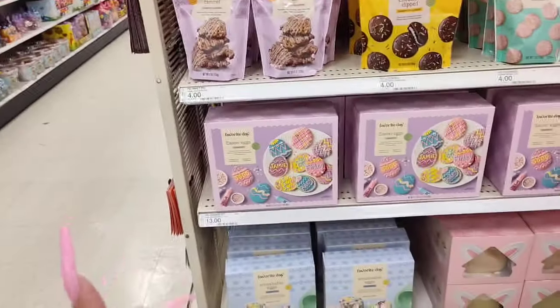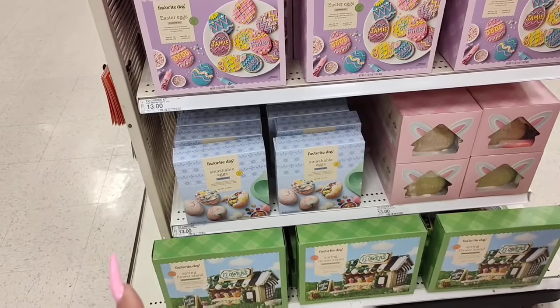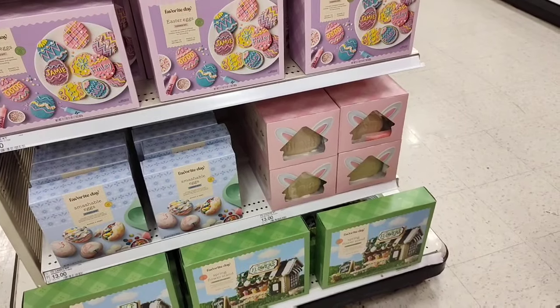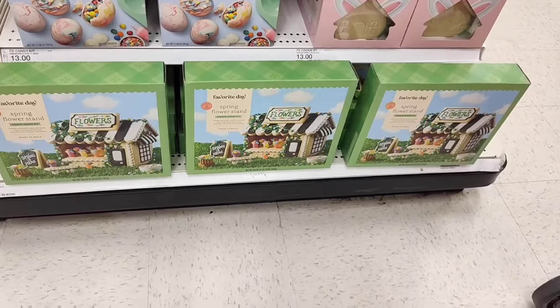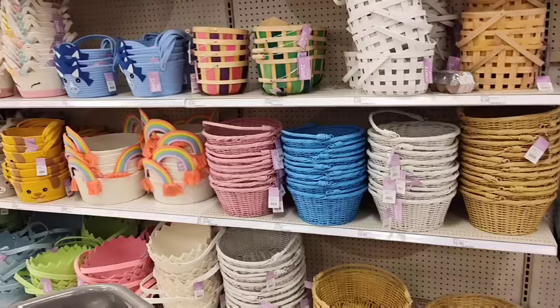Easter eggs, $13 kit. Smashable eggs, $13, and then more of the bunny butts, or bunny gingerbread, that's adorable, $13, and then you do have the gingerbread flowers, spring flower stand, that's adorable too, coming in at $13.